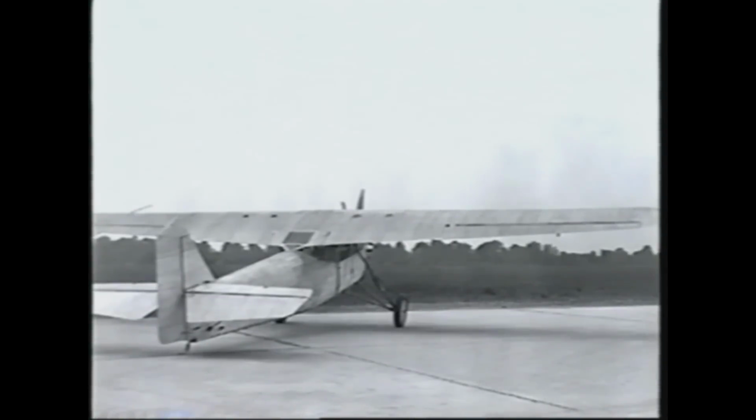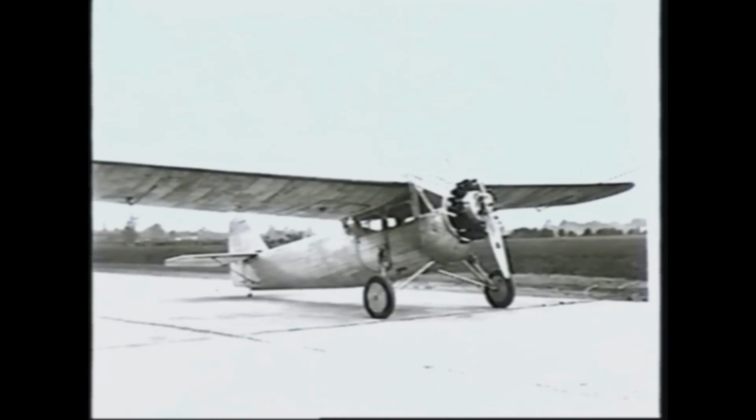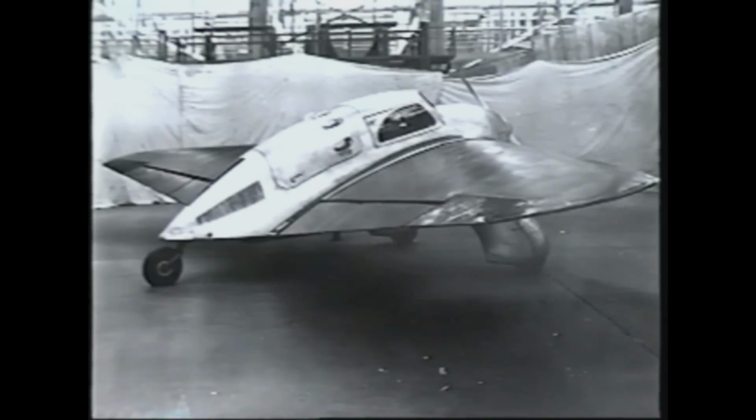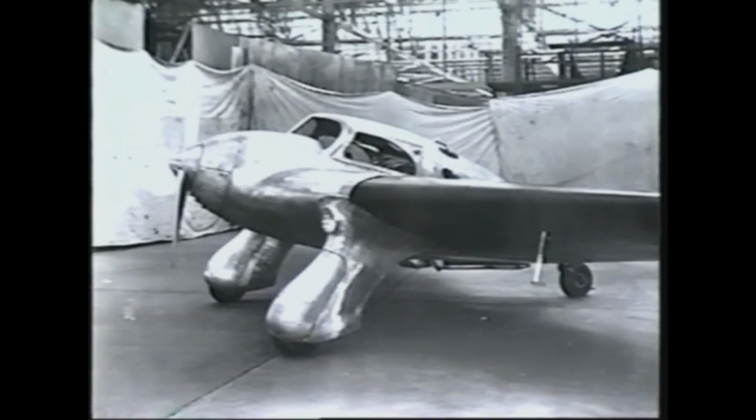While this Stout-designed Ford 5-passenger plane did fly, it did not fly well. The last Ford plane was this 2-seat flying wing built in 1936. Powered by a Ford V8 aluminum engine, it proved difficult to control and it quietly disappeared.